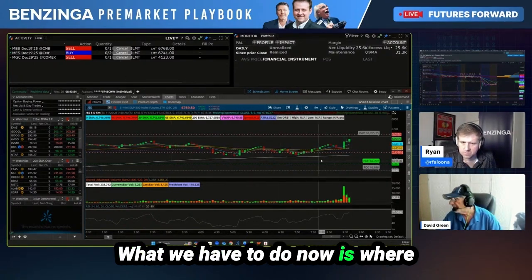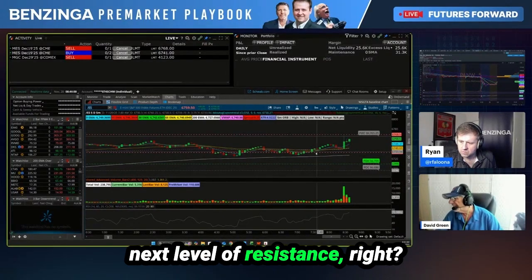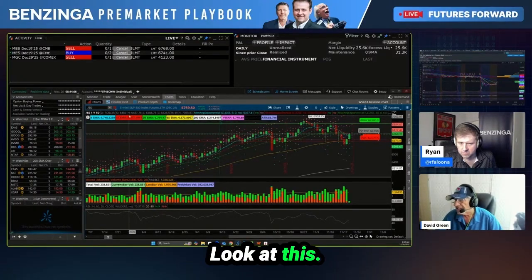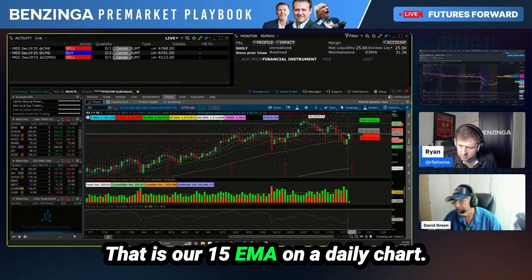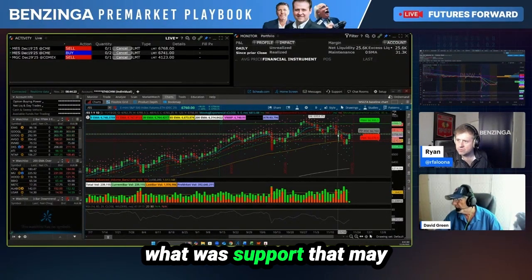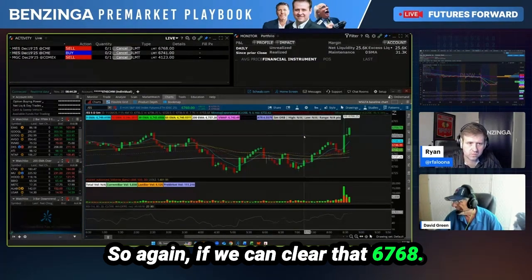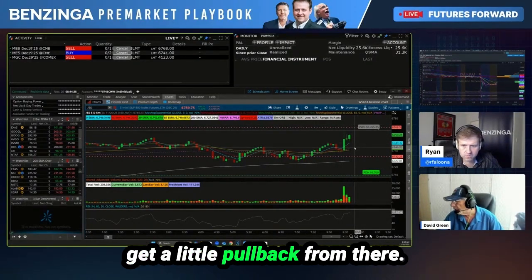What we have to do now is if we get above this, 67.68 is my next level of resistance, right? So let's go right to a daily chart. Same thing. Let's see where we are. All right, look at this. Again, very big number coming up, guys. This 67.67 and 67.68, right? That is our 15 EMA on a daily chart. So that is a very big level. It's exactly the same as the SPYs, guys, if we look at it. We're testing what was support that may become resistance now. So again, if we can clear that 67.68, we could be off to the races in this. But we're going to take a shot, first time short, see if we can get a little pullback from there.